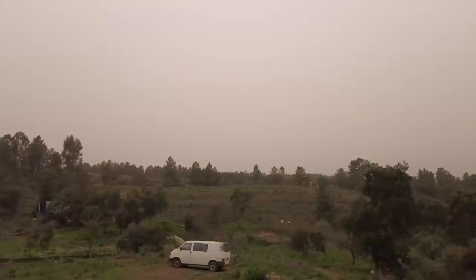So it's day two of the Sahara sand, desert sand, going over our region. It's going all over Europe actually, but today is a little bit worse than yesterday. Somehow, still can't see the mountains, can barely see the next hill. So I'm mostly trying to stay inside because it's very heavy on the lungs. So yeah, fun. Would have preferred rain. It might rain later today, so we'll see how that goes.